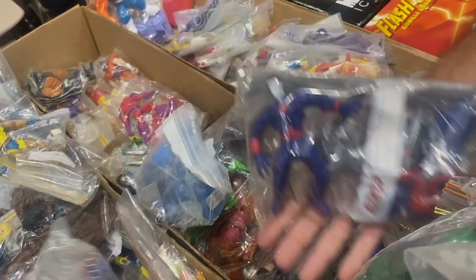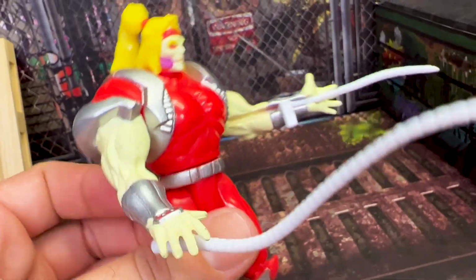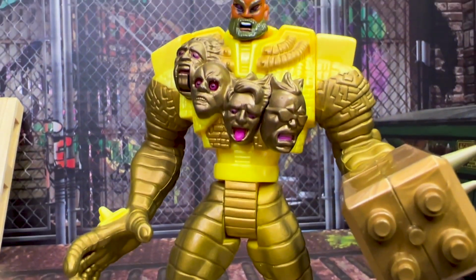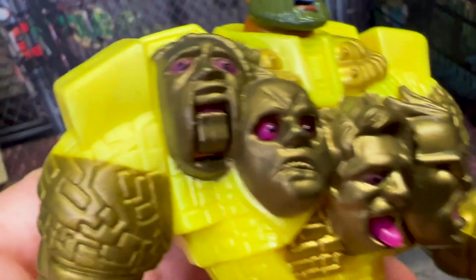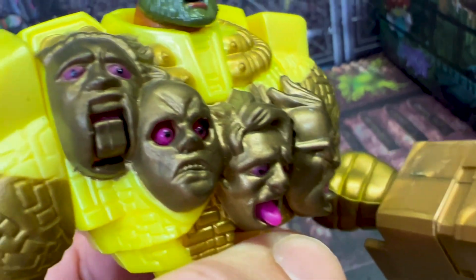Mighty Mutants. First up, we got Omega Red 2. I believe this is the second offering that we got for him. His tentacles aren't as cool. Next, I got Phalanx. He's pretty dope. When I first popped him out, I didn't notice that gnarly action figure of those living captured faces, but it's cool.